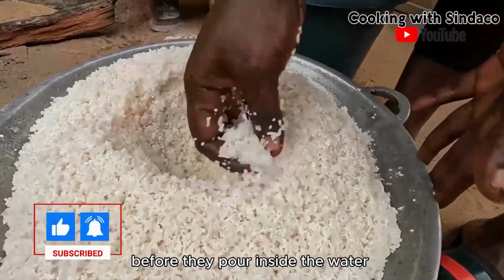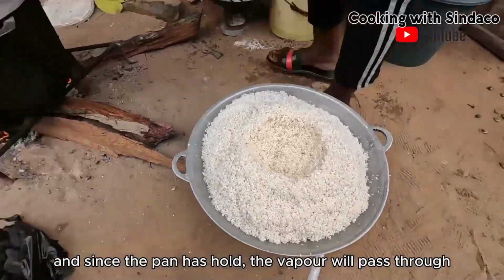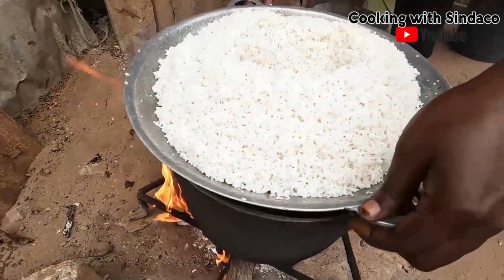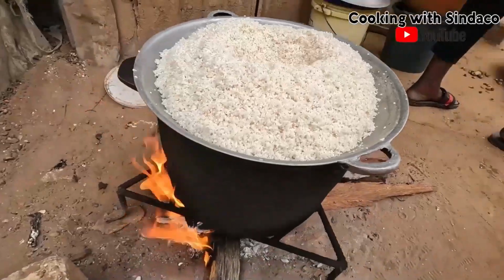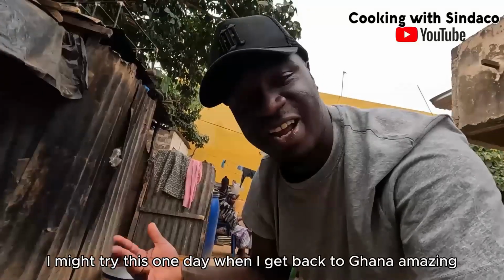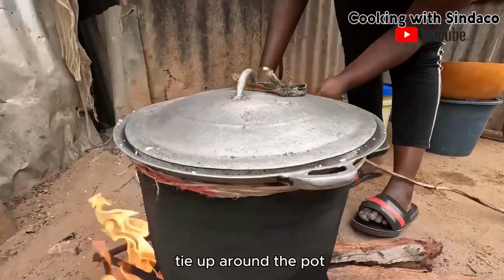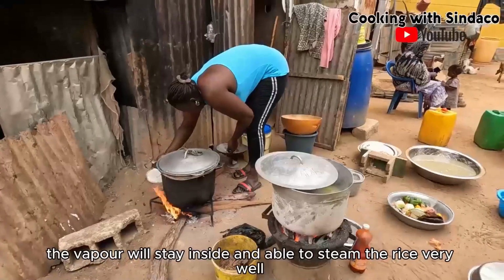inside the water. So this pan has some holes in between. They make these holes and the vapor will pass through. So this is the boiling water, and it goes on like that, and the vapor will steam it. Okay, this is how they boil their rice. Something new. I'm going to try this one day when I get back to Ghana. Amazing. And to prevent the vapor from escaping, you tie up around the pot so that the vapor will stay inside and steam the rice very well.